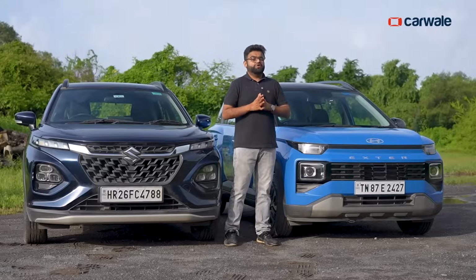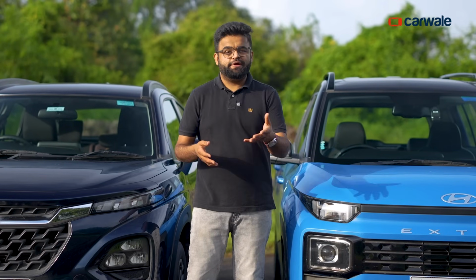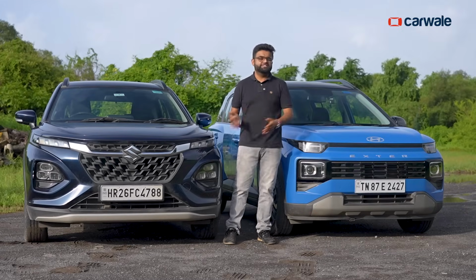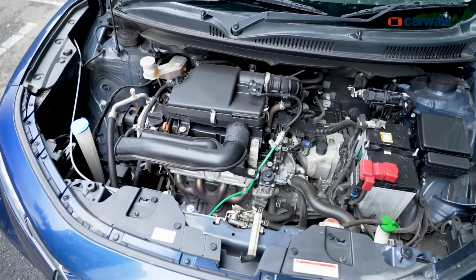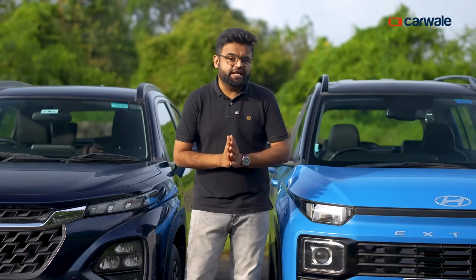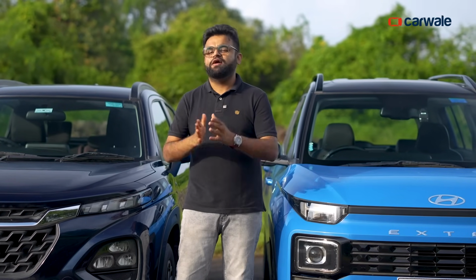So here's the thing, for around 10 lakh rupees, you can have the most expensive variant of the Exter in its automatic form. But if you want the Fronx, then you will have to settle for this variant, which is the middle variant of course, and it comes with a 1.2 liter naturally aspirated petrol engine that's paired to an AMT gearbox. But this car also gets a much nicer 6-speed torque converter automatic, but to get that, you will have to spend at least 2.5 lakh rupees more.